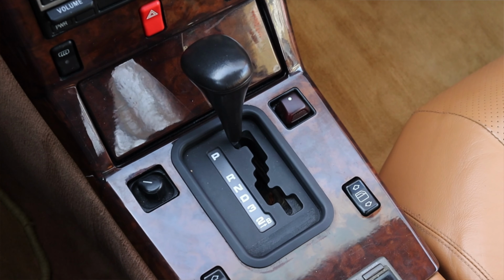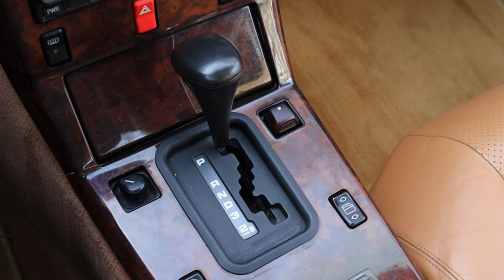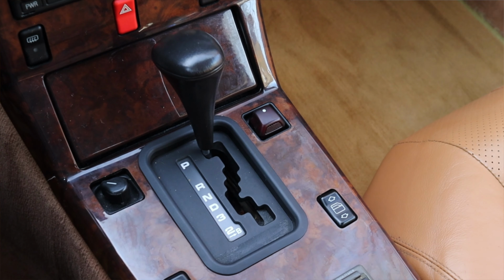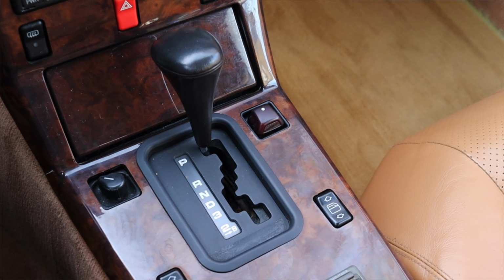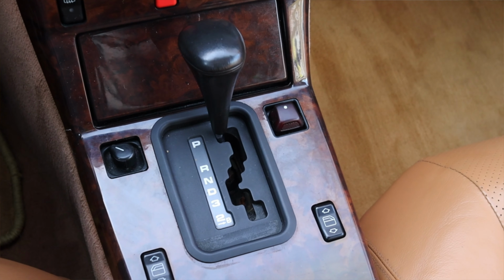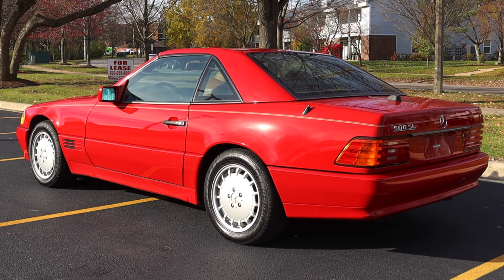Like I said, paired to it is an automatic transmission, and it feels weird. It's not really shifting. It's not really happy to shift. It's not great. Honestly, it feels pretty tired, and I guess, yeah, it's coming up on 30 years old, but it only has 68,000 miles on it, so I feel like it shouldn't necessarily be in that sort of disrepair, but here we are. Last but not least, the 500 SL is rear-wheel drive.